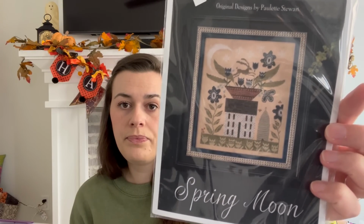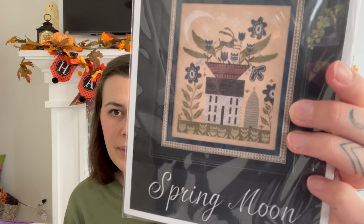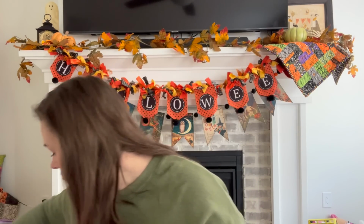Okay, and then another one I bought is Plum Street Sampler Spring Moon. I love the blues in that and that huge bee skep. So pretty. So I bought that and all the called for threads.